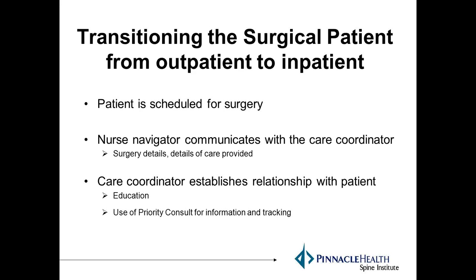So as I said, when a patient is scheduled for surgery, the nurse navigator will review the patient's history and the treatment with the inpatient care coordinator. At Pinnacle, we employ 1 care coordinator at each of our acute care hospitals. The nurse then immediately contacts the patient and establishes a relationship with them. The care coordinator provides all the education to the patient, their families, as well as the hospital staff. The education begins prior to their surgery with the pre-op spine classes and continues throughout their care.